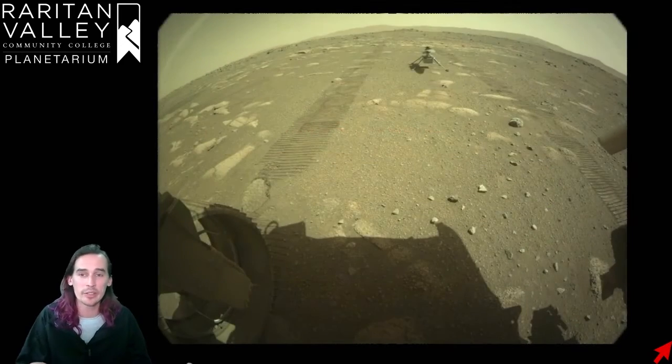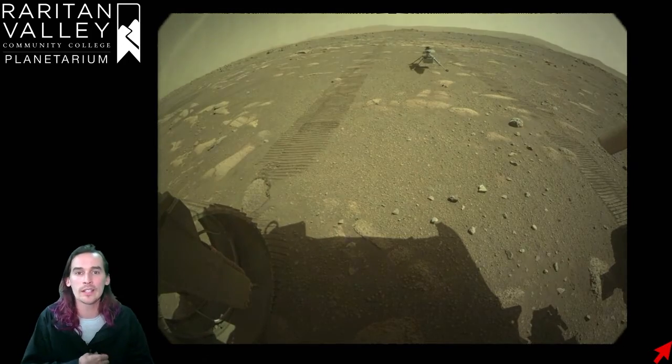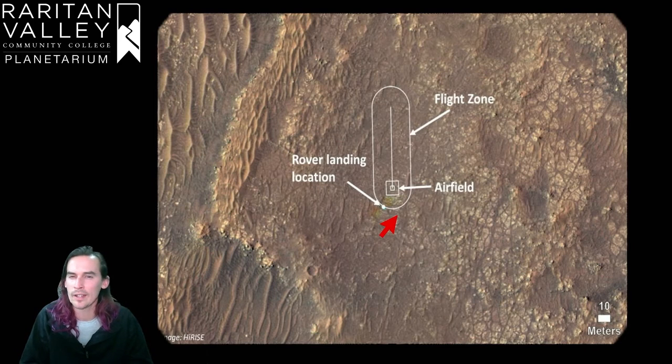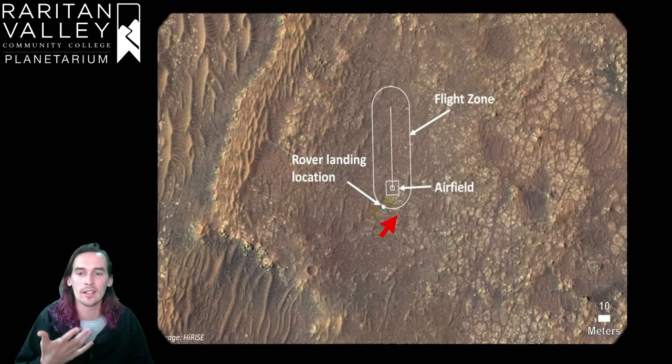Now, like I said, Ingenuity is just a technology demonstration, so it's not going to be going very far. Here we have a picture of the flight zone. It's probably about 20 meters by 100 meters, so it's not a very big area. And again, it's just testing out the flight capabilities of this helicopter.